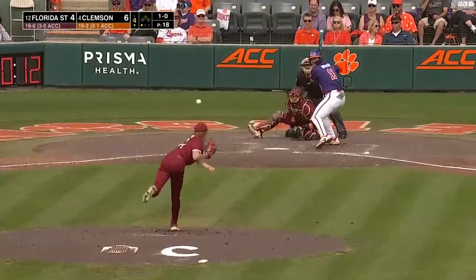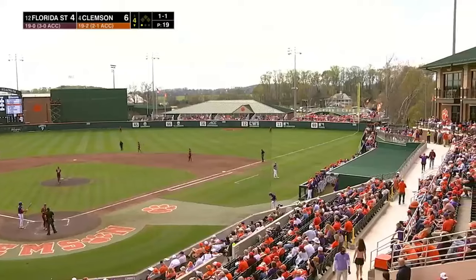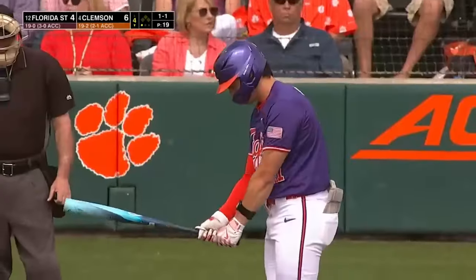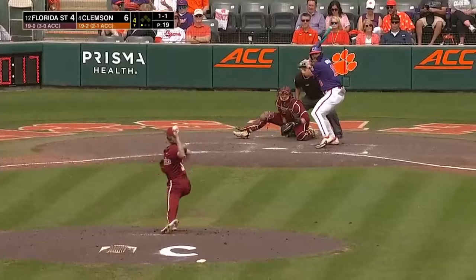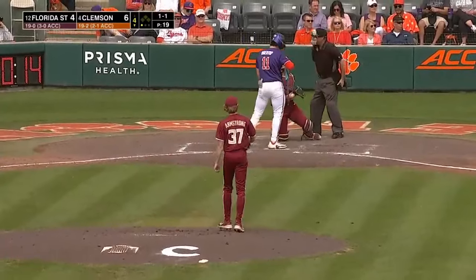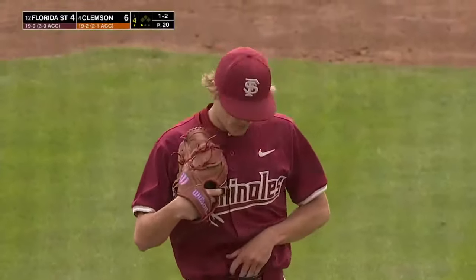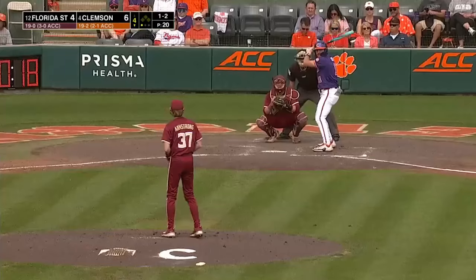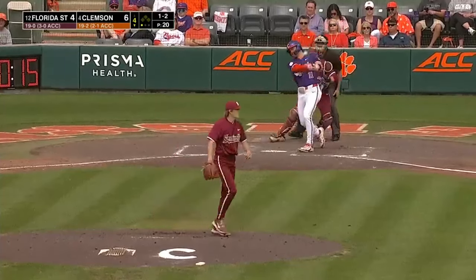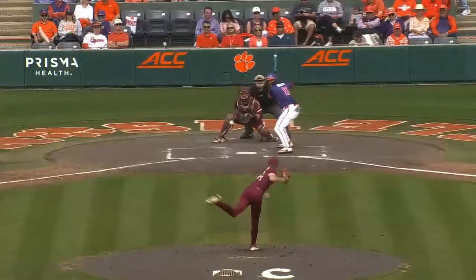Jimmy Obertop reached on a walk in the first. Went down looking against the starter Cam Leiter, who's on the hook for what would be his and the Florida State team's first loss of the season if the Tigers are able to maintain this lead. Armstrong from just outside of Atlanta, one of the few holdovers on this Florida State team. Second time that Obertop goes down on strikes, and two up and two down by way of the strikeout here in the Tigers' fourth inning.